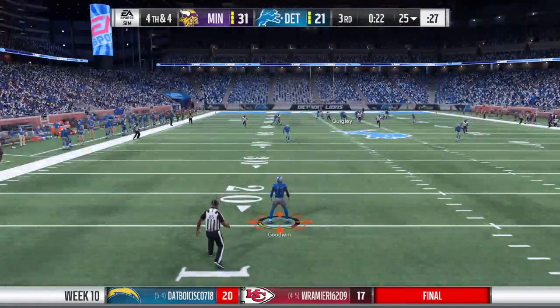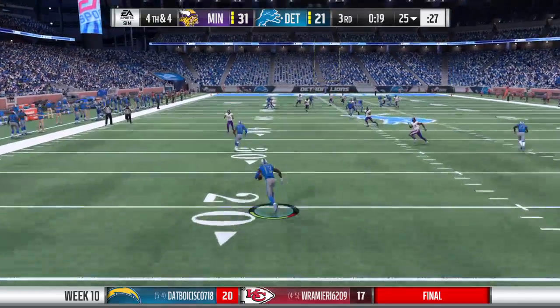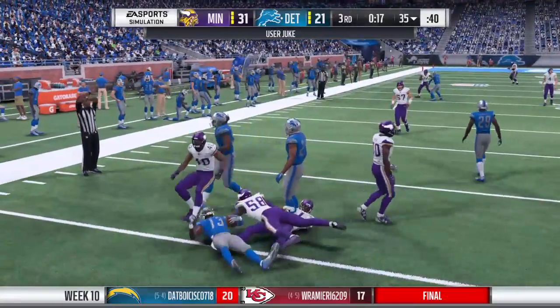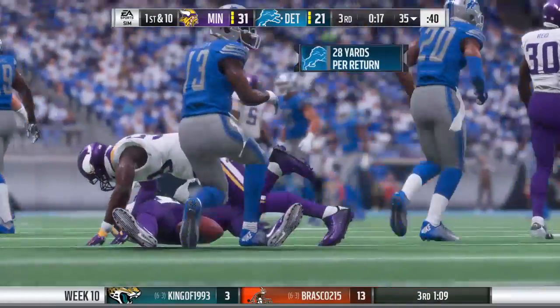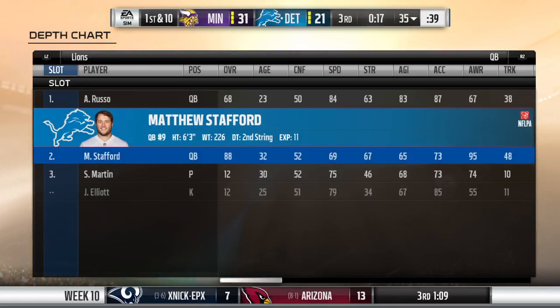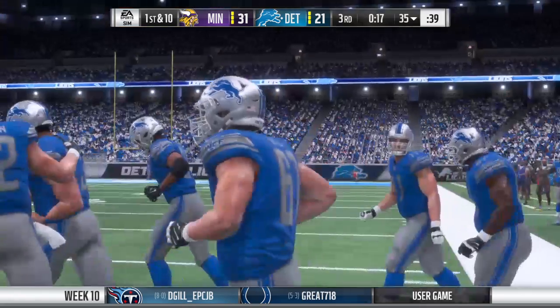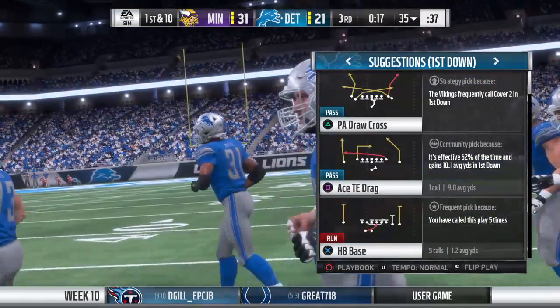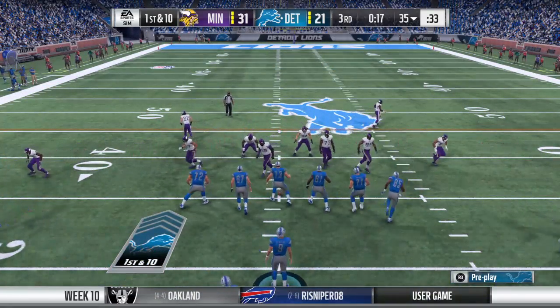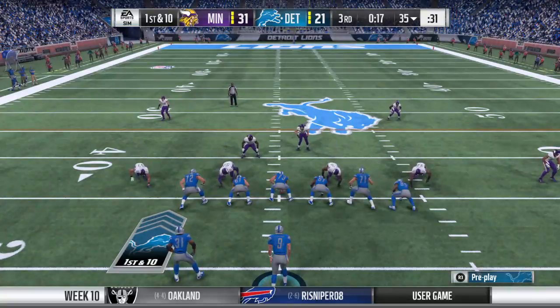And just a single punt for him in the loss last week as he sends this one away. This will be fielded at the 17. A very good return that time. 18 yards. And the Lions will take over. Lions offense ready to go back out onto the field. These guys had to punt their last possession, and that's become too familiar of a refrain. Too many of these drives just wound up going nowhere.